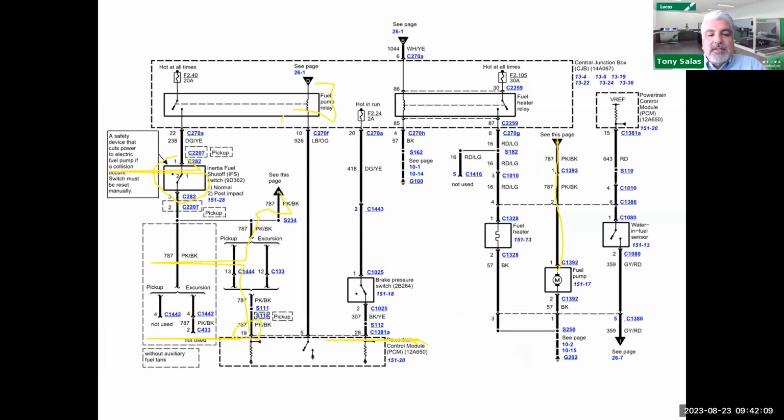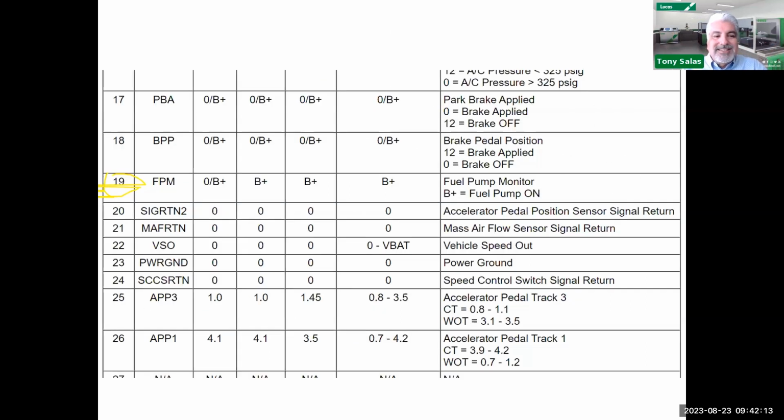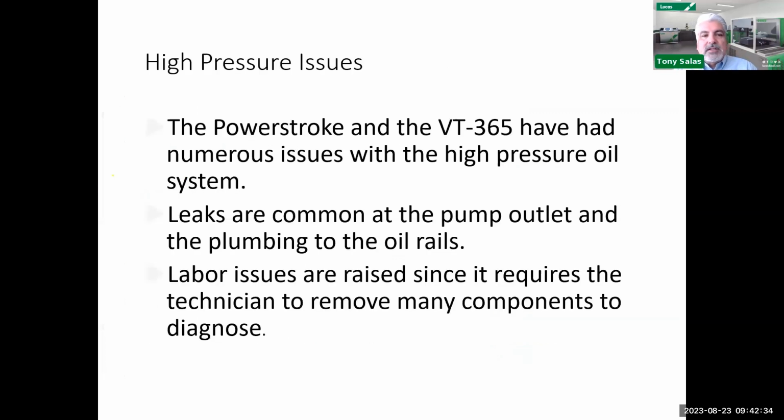So if I do have power up to pin 19, that means that wiring is okay. And the fuel pump monitor on the scan tool is a PID you're going to read. It's going to read on or off, so that's telling you it's there. So if you ever ask yourself, how did the computer know there was low voltage? Because the code clearly showed that. I want to say it's a P0, P1139, 138. And in this case, it said that you got low voltage going to the fuel pump. Well, it could be the fuel pump monitor. So that's what FPM stands for when you look at pin 19. So there you go.